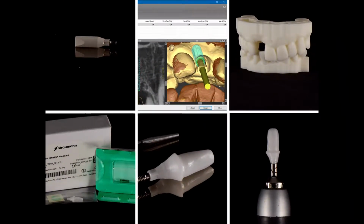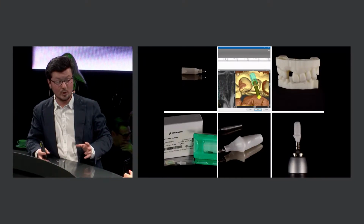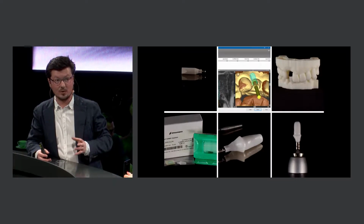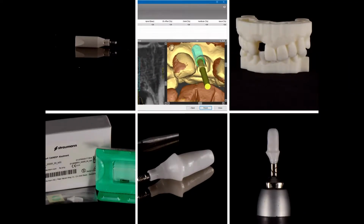There is also another feature in coDiagnostiX called the treatment evaluation tool. It helps you check whether your result was the same as you planned. It's open to universities, so it's mostly for research. You can match the preoperative planning with the postoperative CT scan, or, like in this case, with the intraoral scan. You can see the scan body and check whether there is any deviation. All the studies of guided surgery are done today with this evaluation tool. It's very interesting.